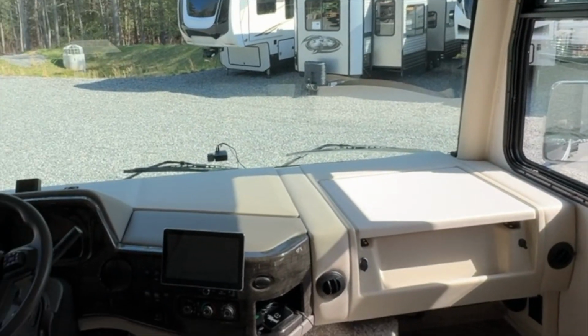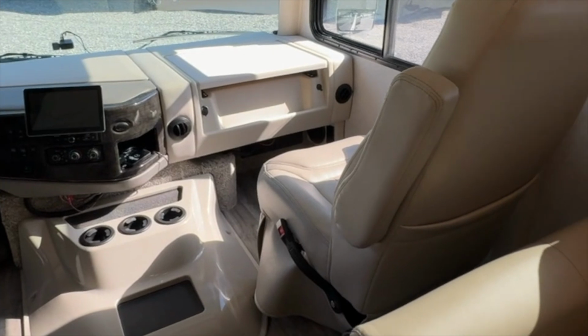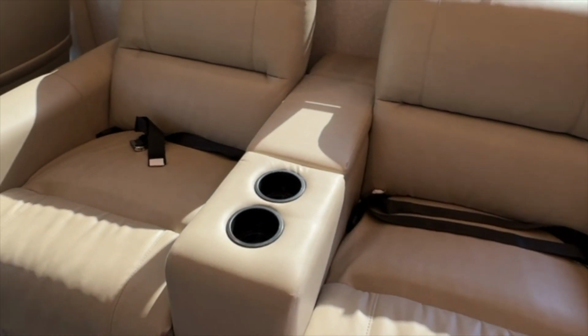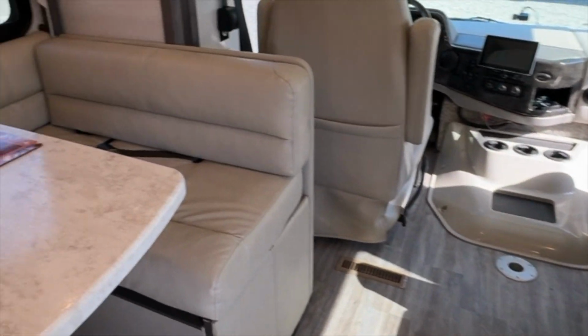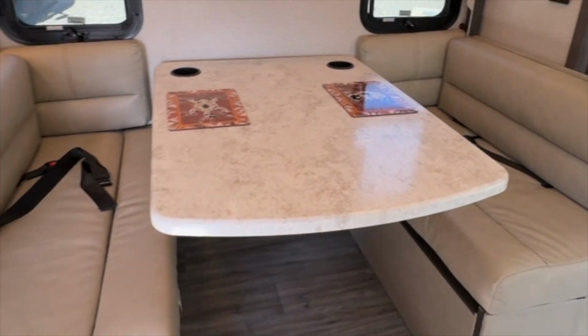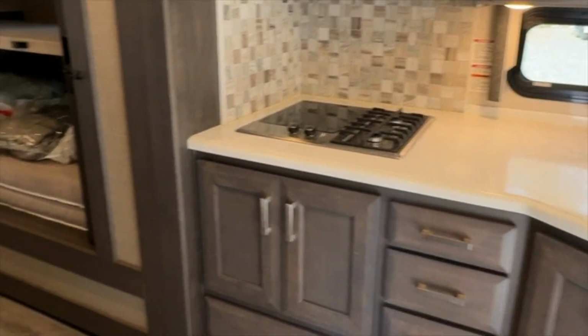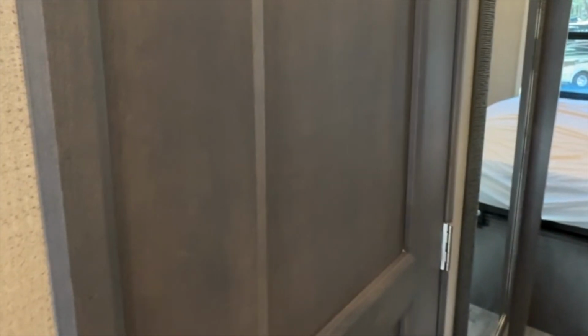As we swing around, we're going to see these two chairs that are comfortable for watching the TV, which is just across the way. This is the dinette, comfortable seating for probably 6. A beautiful kitchen with the refrigerator on the opposite side and a large pantry. That was the control center there on the wall.